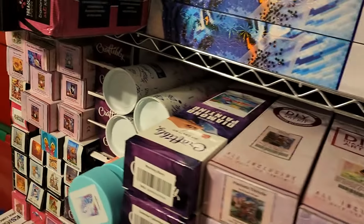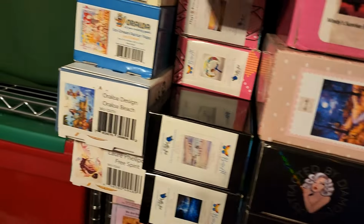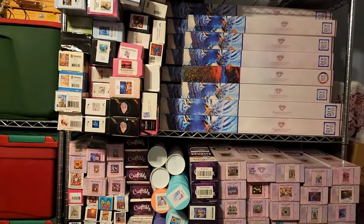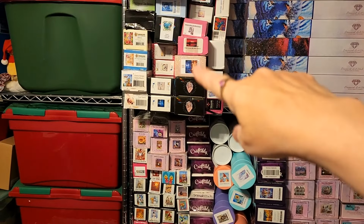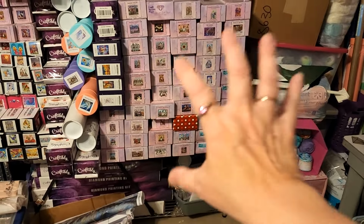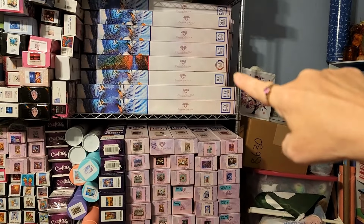So I pulled out all the Dreamer Designs. The Dreamer Designs boxes are not as long. And as you can tell, I have a few up here. They will fit up there and not fall off. So I've been rearranging everything. Well, not everything. I pulled all of this stuff from the top and put it down here because I took the rest of the Diamond Art Clubs and look at where they're at. Don't they look nice, right? So that's Diamond Art Club small boxes, the Diamond Art Club large boxes are up there.